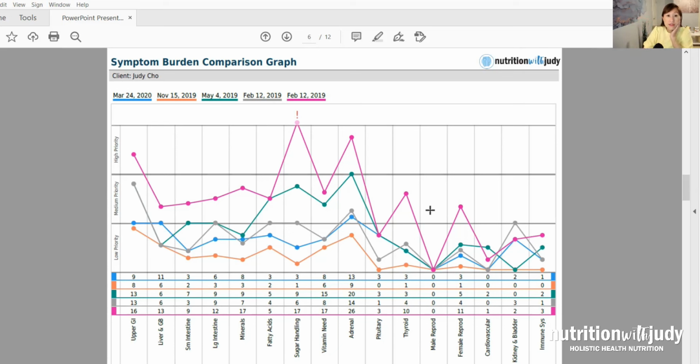So look at my thyroid. And then look in 2020, there's nothing. I took no thyroid medication. My T3 has actually dropped more than anything. But as I worked on balancing the root cause areas, so my gut health, minerals, fatty acids, sugar handling, the rest of the areas just naturally decreased. So this is what, in essence, for me, is root cause healing and then working on the gut.